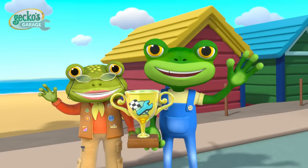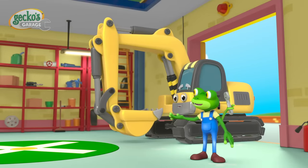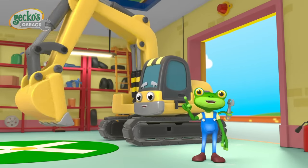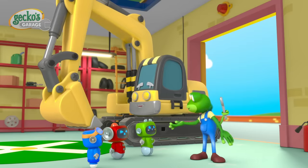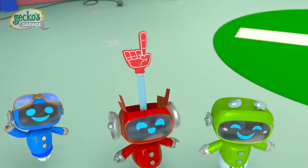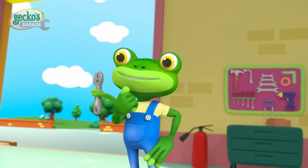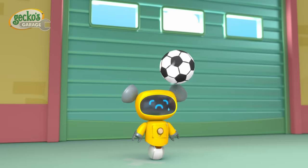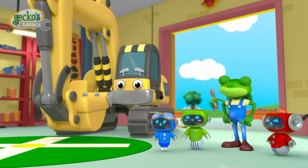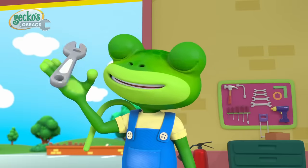Goodbye, everyone. Hello, everyone. Eric the excavator's in for his service. We have to check he's fit and healthy for all the digging he does. Who wants to help? I think I'll choose yellow. I know you want to play, but I think you'll have just as much fun working in the garage.